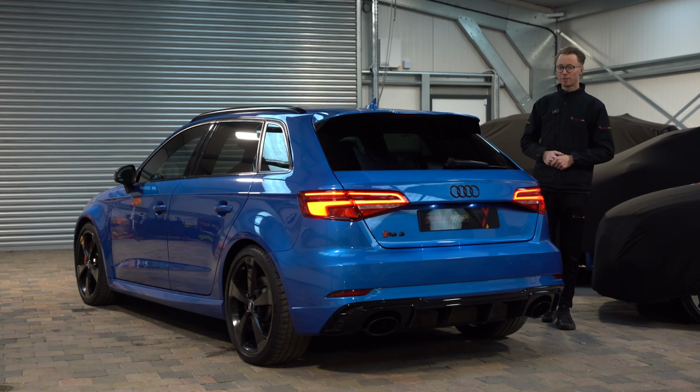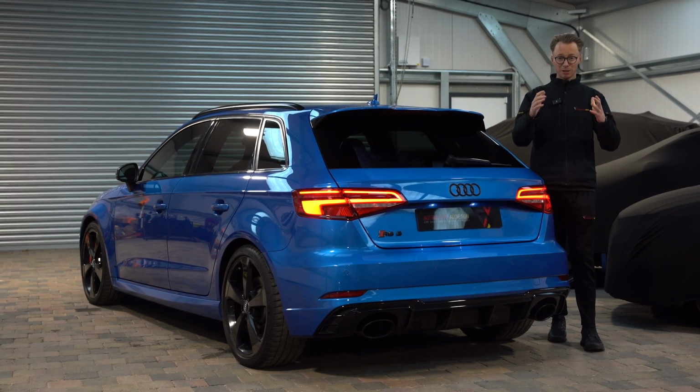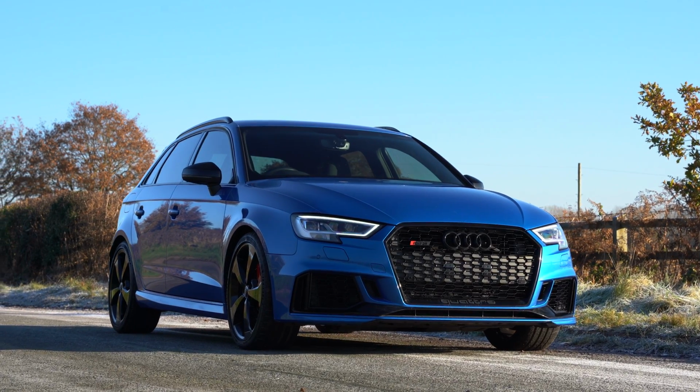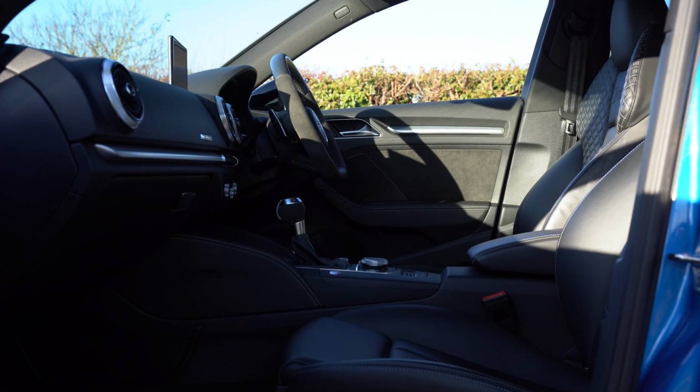Offered with an almost unheard of 11,600 miles, with only one previous keeper since new, and complete with full Audi main dealer service history, including every single invoice from the point of purchase, there can be very few such painstakingly maintained examples in the country.